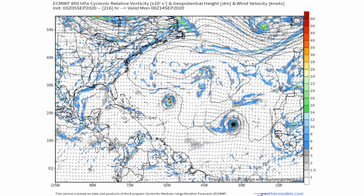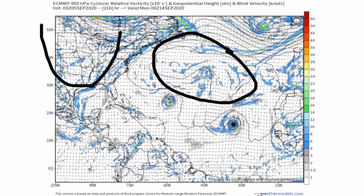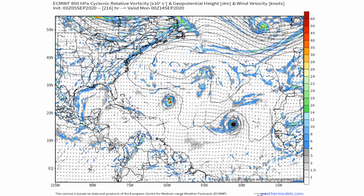We do have a lot of troughiness throughout much of the central United States right now, and we have ridging out in the Atlantic. So if this troughing can move eastward and the ridging can move westward, we could definitely have a pretty bad scenario on our hands.